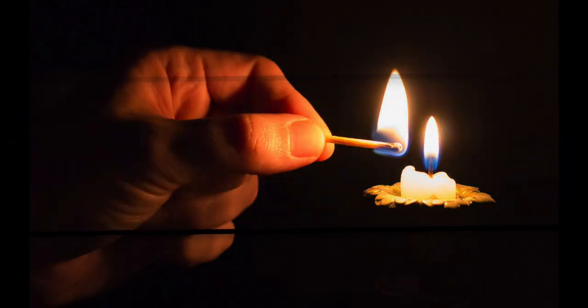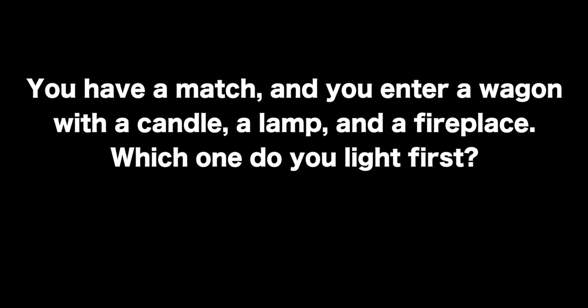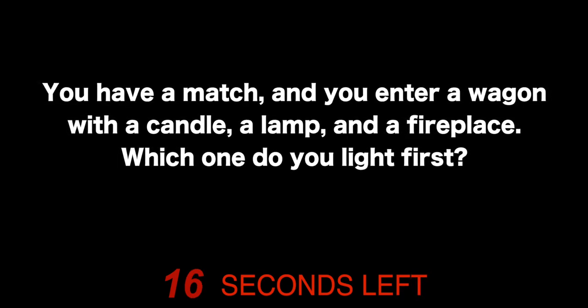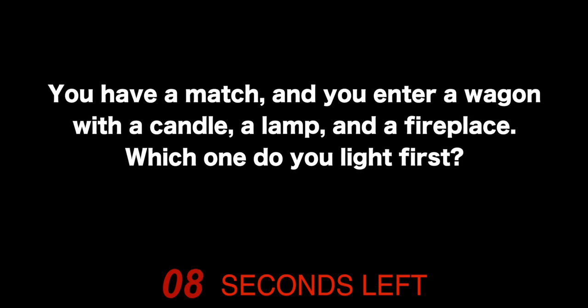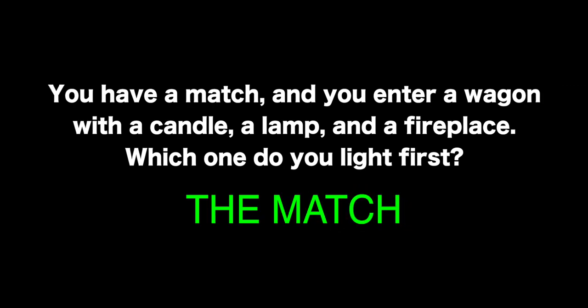Question number 4. You have a match, and you enter a wagon with a candle, a lamp, and a fireplace. Which one do you light first? The first thing you would light is the match.